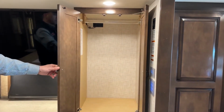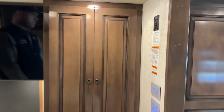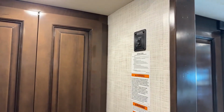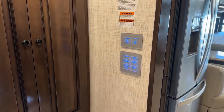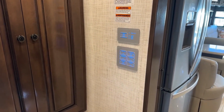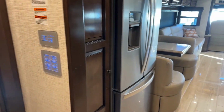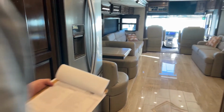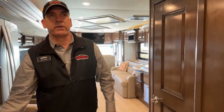And we have another place for hanging here. On this wall, you'll see slide out control. This is the bedroom floor heat. We have our multiplex there. The inside, this is a Bahama decor inside with Bermuda glazed maple high gloss cabinets around. And we'll make our way over to the kitchen here.